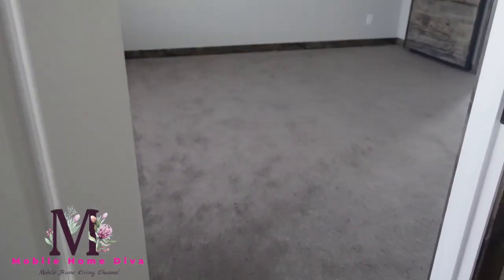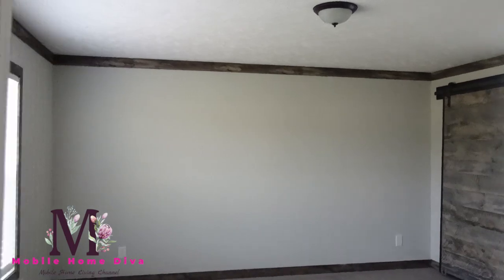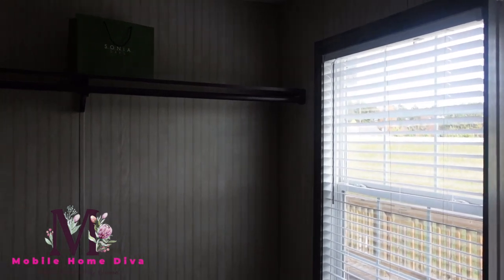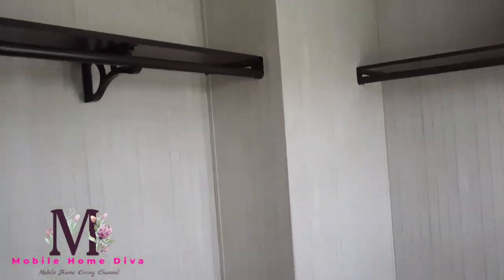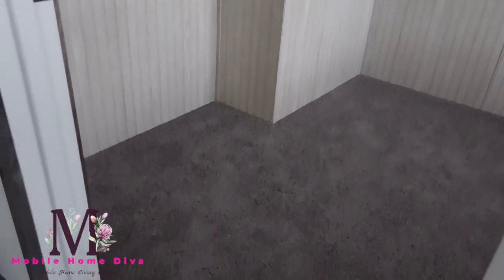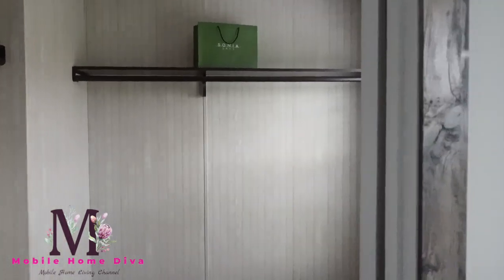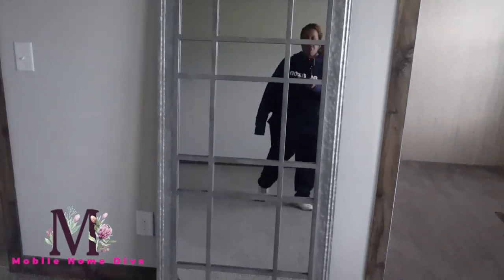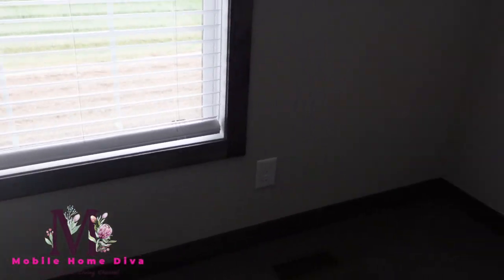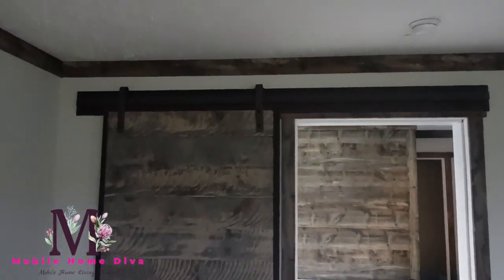Beautiful master bedroom. Let's step into the closet so you can see. So that's the master bedroom. You got your master closet. Beautiful master closet. Now my husband and I could share this one with all of this space. This is beautiful. Look at this beautiful galvanized mirror that's in here. Really nice. All right, so we're gonna spin around here. Absolutely beautiful, look at there.